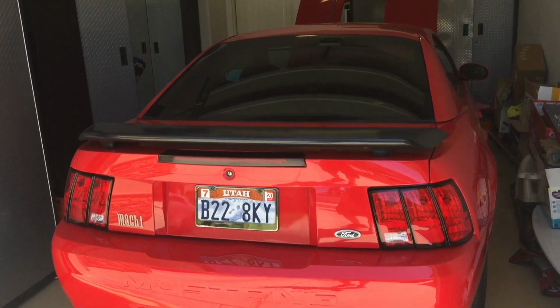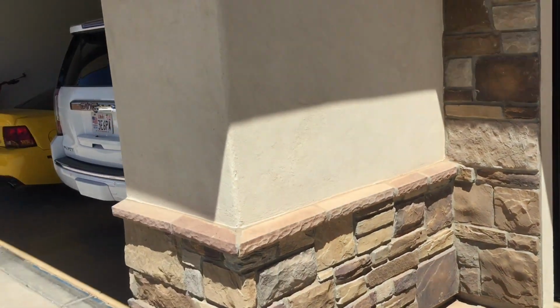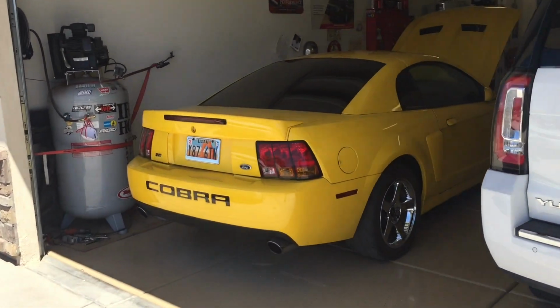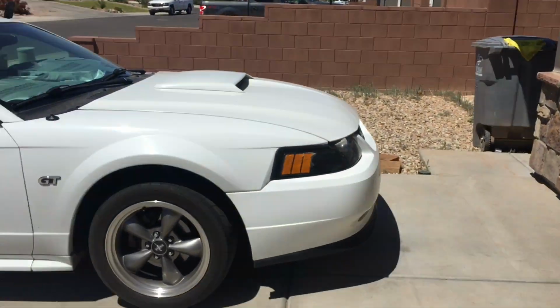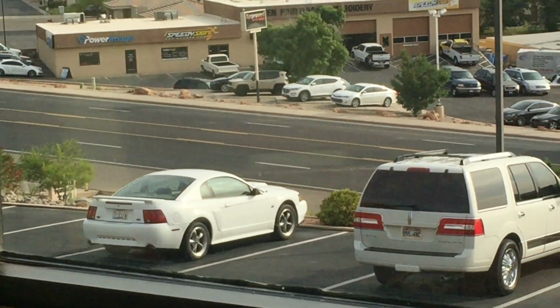But the rest of the cars are doing well. Mach 1's here. Haven't really driven it too much, so probably need to get it out and going. Yukon's doing great. Great family car, cold air conditioning. And the Terminator, perfect as always. Very happy with it. And been driving the white GT around a lot.